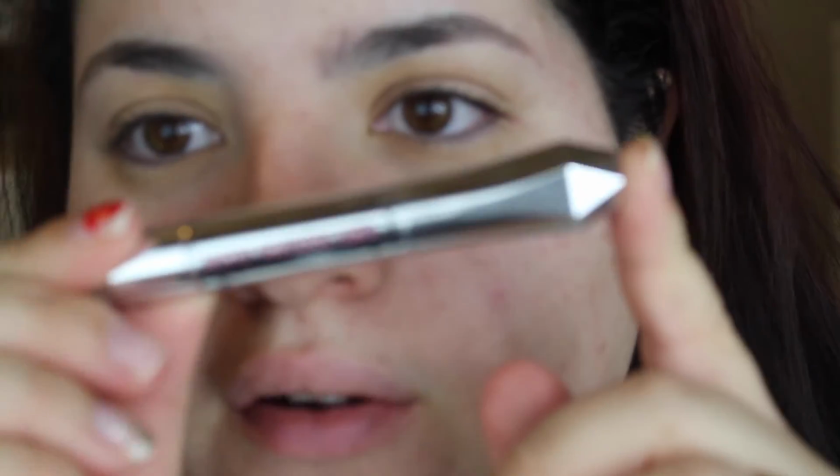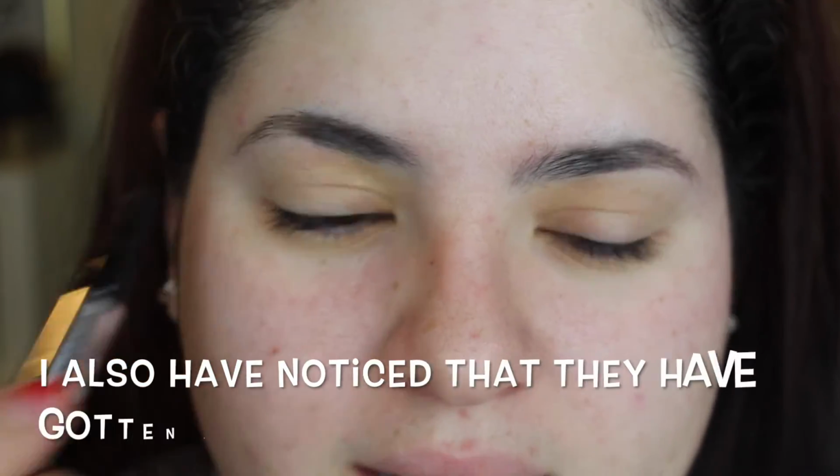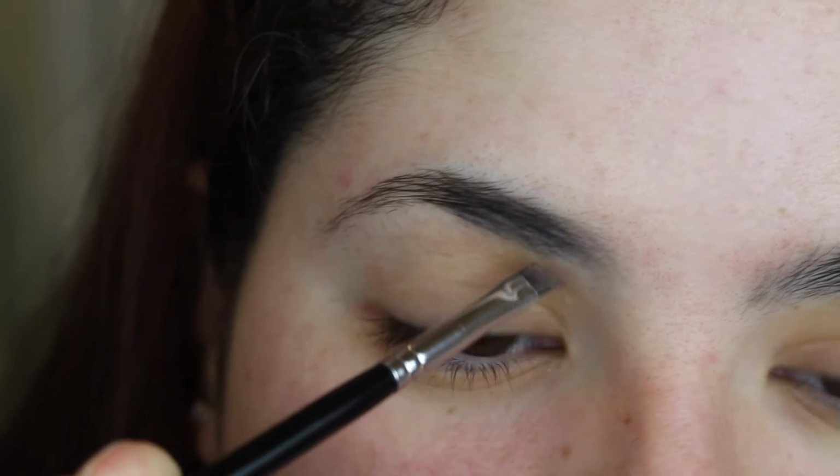I also like to apply their Bravo conditioning primer. Let's take a minute to appreciate how cute they name their stuff. I don't know what it claims to do aside from conditioning your eyebrows, but I do recommend this. It not only conditions them, but it keeps them in place. I'm just gonna go ahead and start tracing the bottom of my eyebrow.